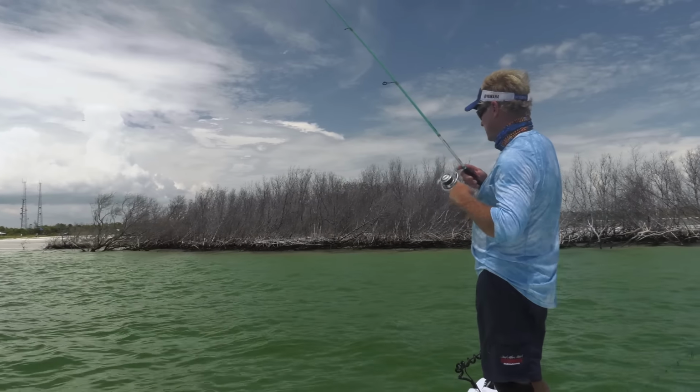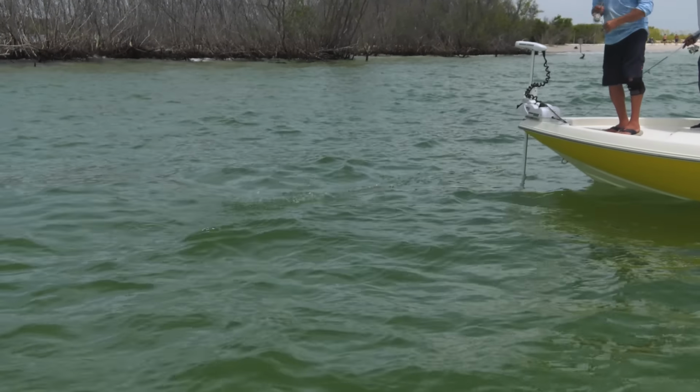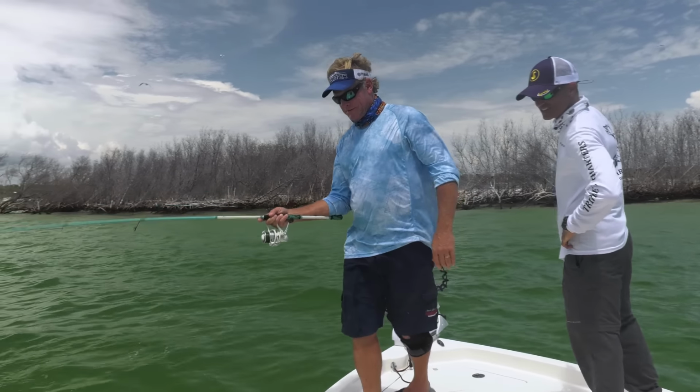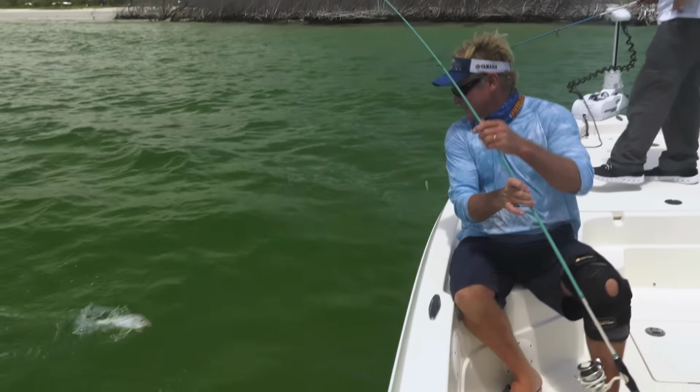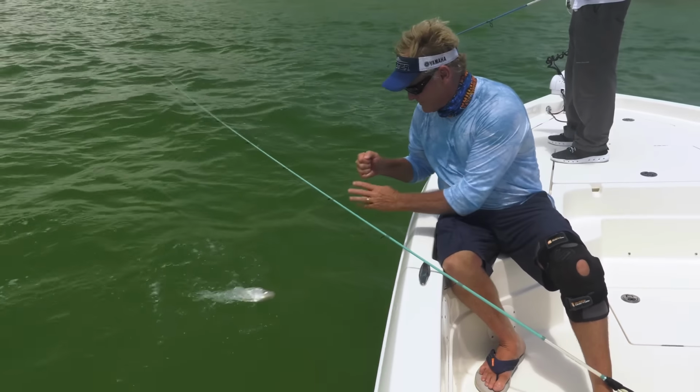There are a few bigger fish in here. They're almost translucent. Ghost snook. I guess these here are our Snooky Snooky. Tampa Bay barramundi, right? Yeah.